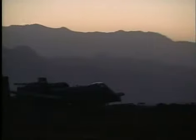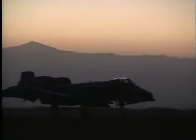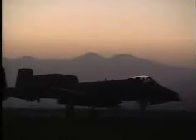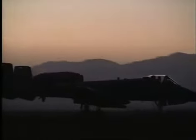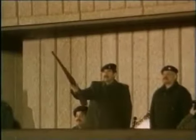Like guardian angels, the A-10s continue to fly over Afghanistan, protecting their friends on the ground until the war against terrorism ends. But an old enemy was waiting in the wings.